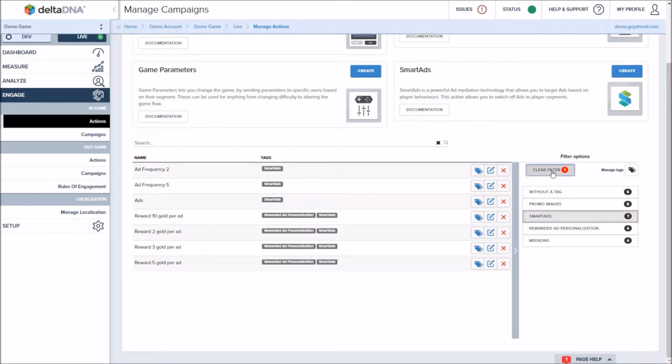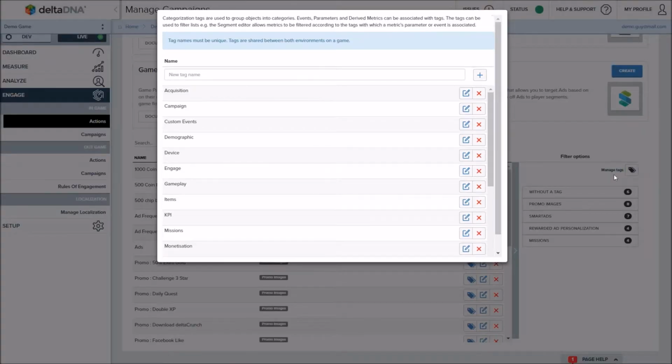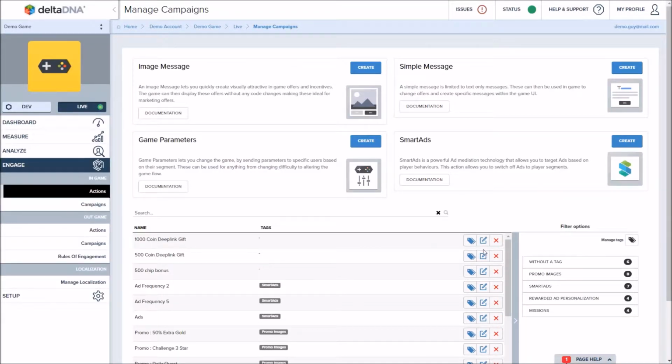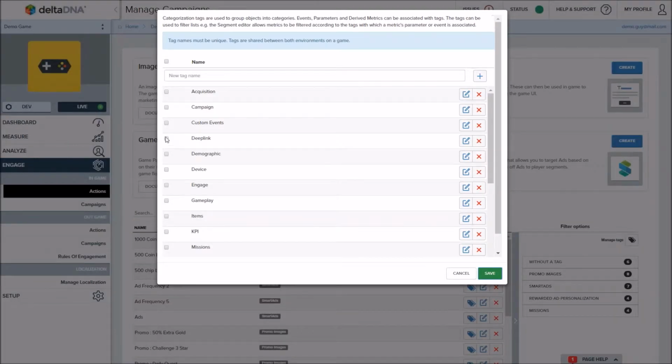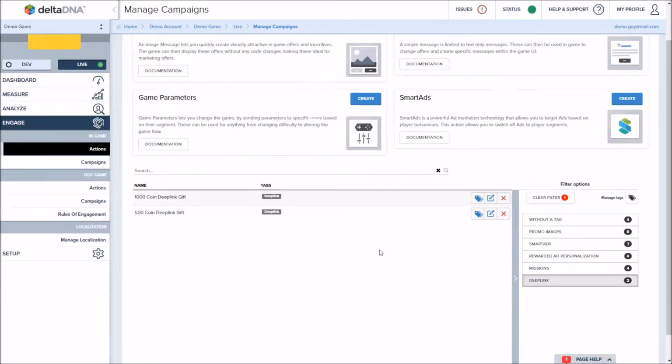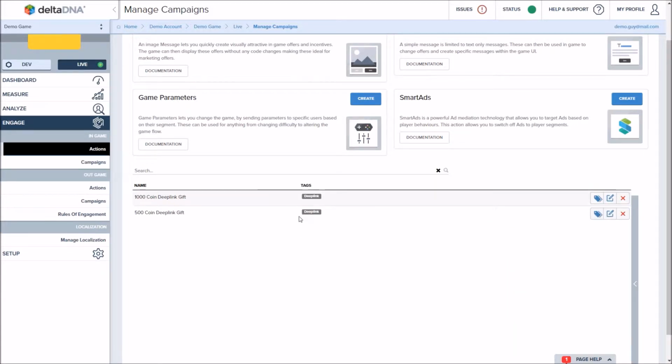The way the tag manager works, if you hit the button up here, it'll take you into the tag manager and you can assign new tags. So let me actually create one here. I'm going to do one for deep linking. If I do that, I've got a new one on the list here, and I can now go ahead and say, on these 2 actions here, if I just hit the tag button, I can now choose deep link, and we'll do this one as well, and that will appear in the list at the right here. So I've now got a nice way of grouping and filtering stuff. That's really handy, really useful when your lists get long.